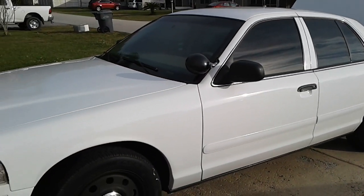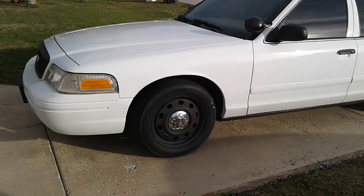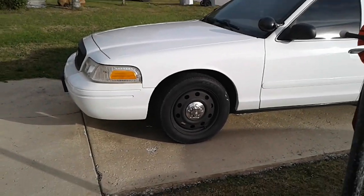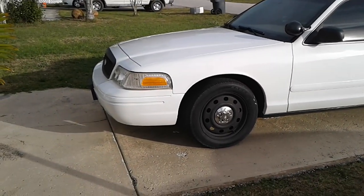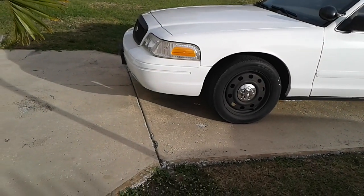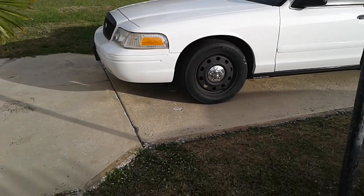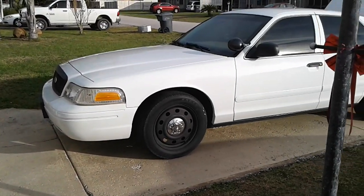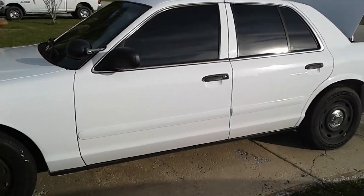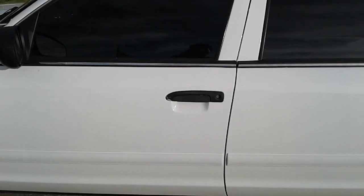And yes, the spotlight does work, and I don't plan on detaching it or disconnecting it. Of course, I won't be the idiot that uses it on the road though. So that's all the upgrades I've done and I will be doing. I might also do some engine upgrades down the road, but I'm not 100% sure on that. And now the question I get from most people, how's it run? Well, I'm about to show you right now.